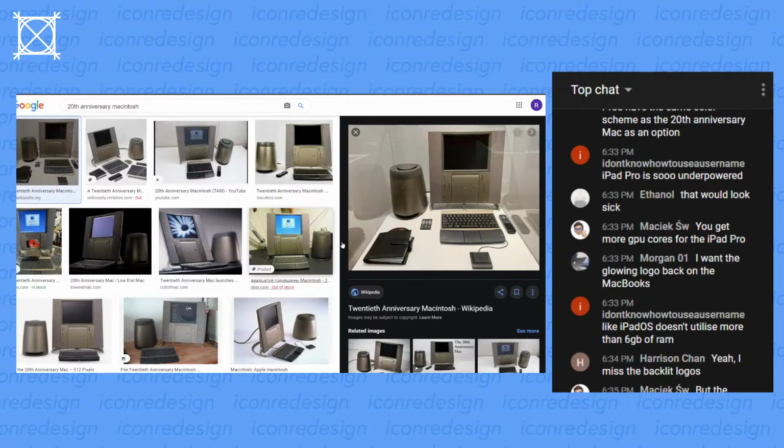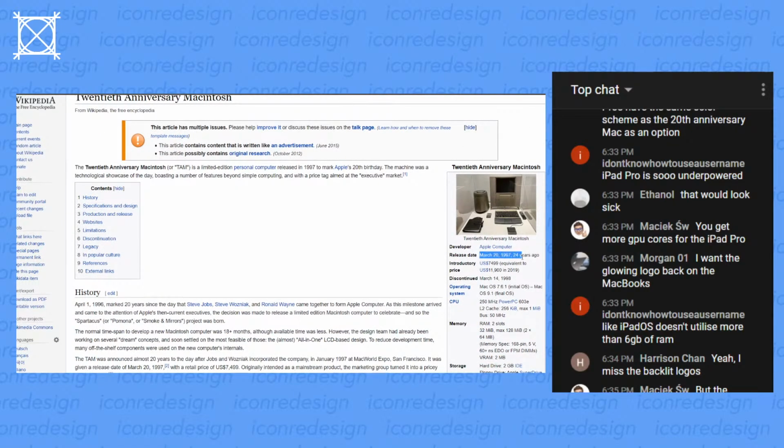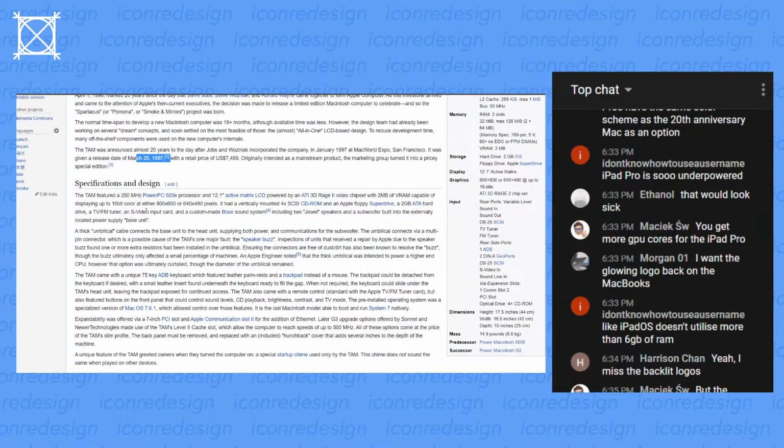Yeah. So this is 1997, but it's the 21st year. It was announced in 1996, but they only started working on it in 1996, and they had to rush it out the door in 1997, which is crap because this computer, while it looks sick, is actually pretty low spec. It only has 800 by 600, 4 by 3, and then 2 megabytes of VRAM, which back then is still super underpowered.